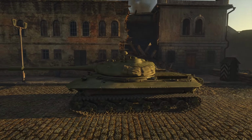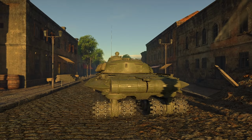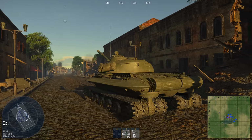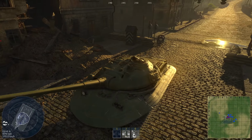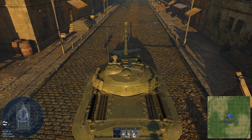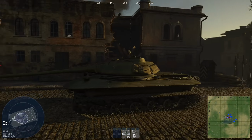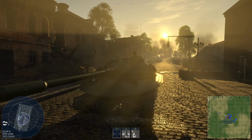As is typical Russian fashion, the vertical traverses are pretty damn horrible. You can elevate the gun apparently up to 17.5 degrees, which is not the worst, is not the best. It's workable, definitely. It doesn't seem to be too bad. However, the depression is sadly only -5 degrees, so don't expect to be hill cresting with this thing anytime soon, for sure.